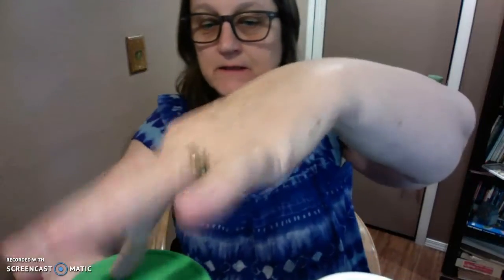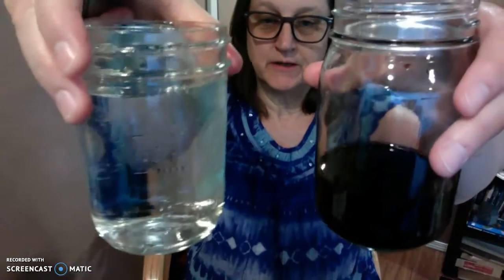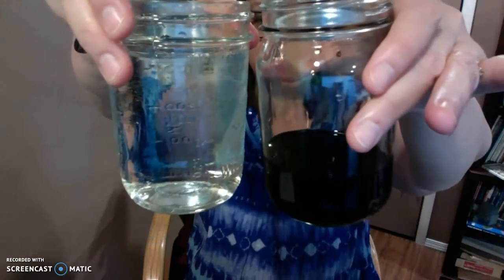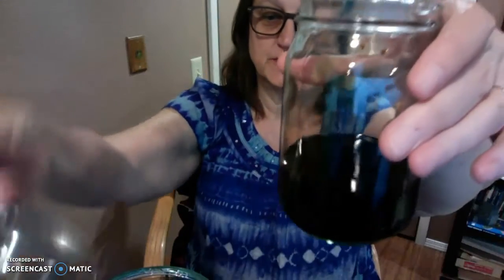Now I'm going to take the lid off of this one, and this time I'm going to use a measuring spoon. This is a tablespoon, and I'm going to put 3 tablespoons of water into my vinegar. So here's my vinegar. It's opaque. Here's my water. It's transparent. See the difference? Let's see what happens when we put the two of them together. Now I'm going to hold this up so you can see it.